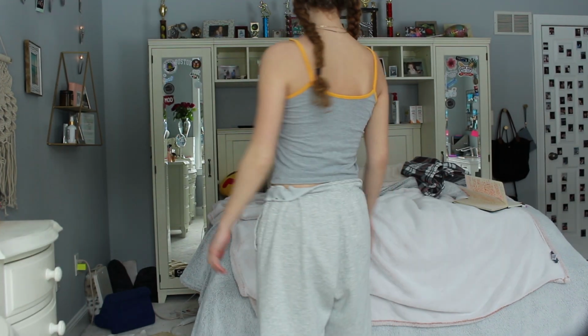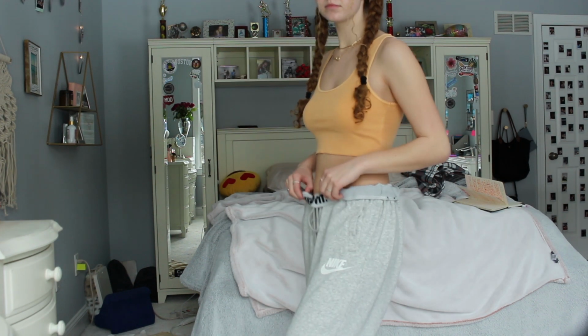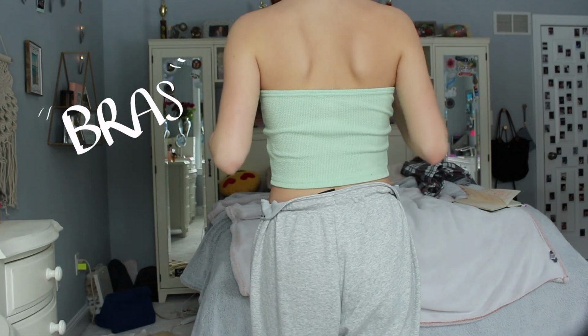And I hate bras because I think they're uncomfortable, so I don't wear them. And instead, I wear crop tops as substitutes. But some crop tops aren't really good substitutes for bras, or some you need to wear a bra with a crop top. So all my crop tops that are on the top of my drawers are ones I wear every day as bras, and therefore other crop tops never make it to the top.